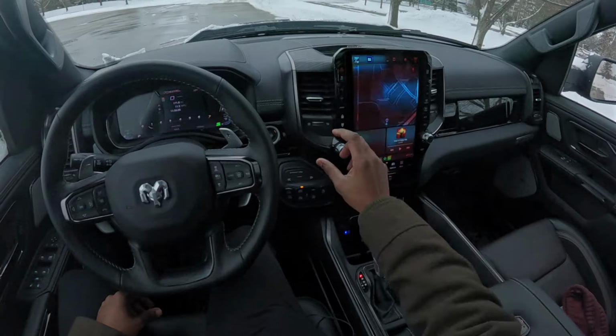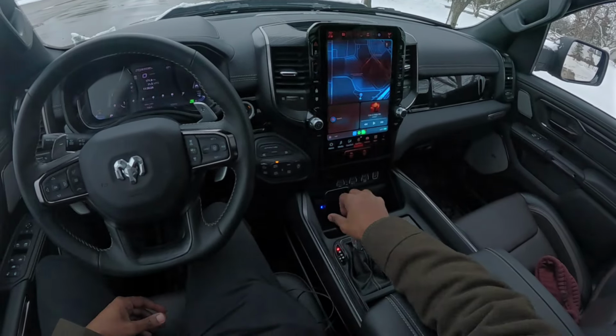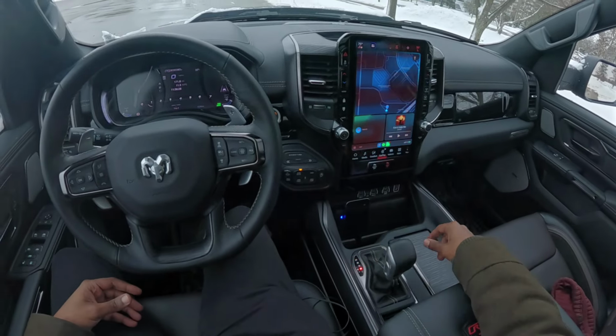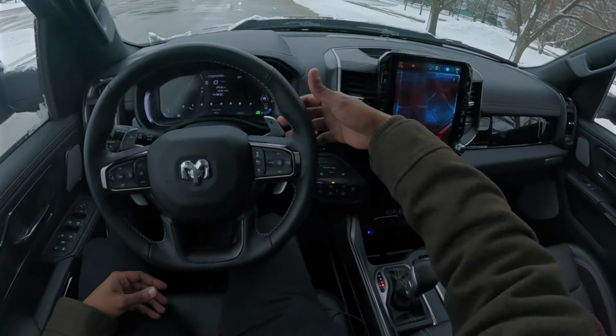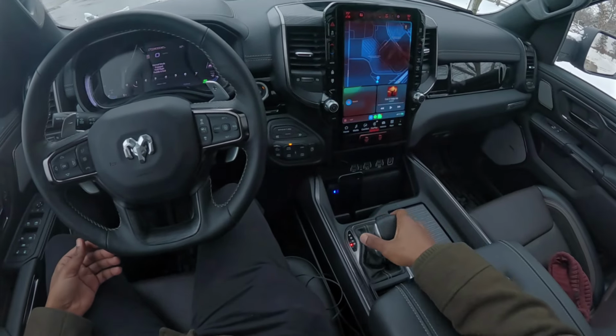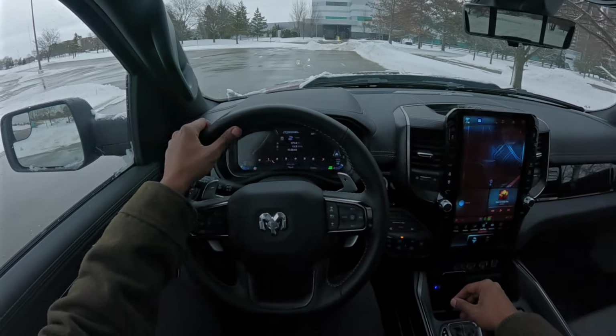I recall the Rams having a gear selector up here and gives you more space down here as opposed to one of these. I'm not sure if they did that in the 25s, but it's interesting to see that. Slap it if you want to go to sport mode. It also goes into that S when you flick a paddle shifter, and we'll test out the paddle shifter on this drive. But let's get on the road.